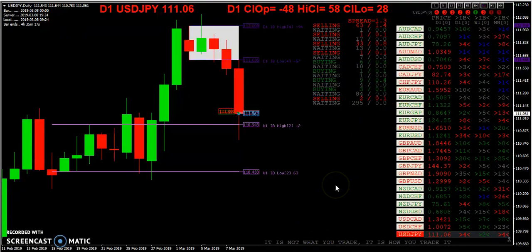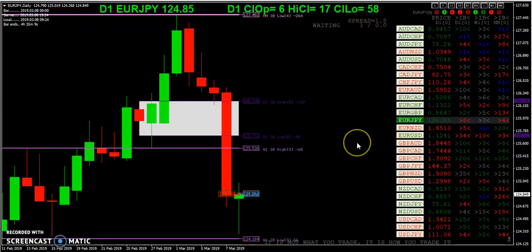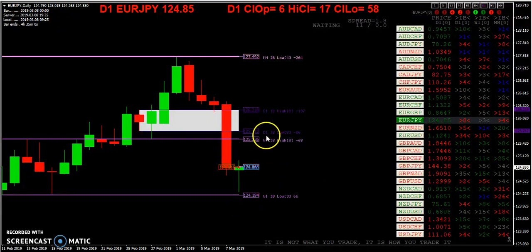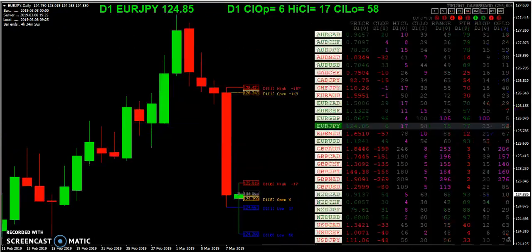And I guess yesterday, I kind of ran out of time. Oh, for some reason, this is on dollar yen. This should be on the euro yen. But you can see what happened yesterday. And so you can see today we're in that weekly inside bar. So look for some activity around these levels. Could be a big move.